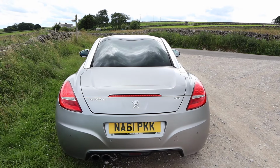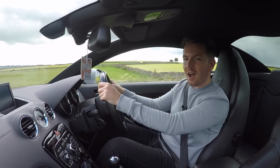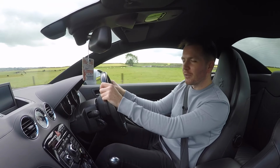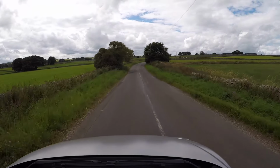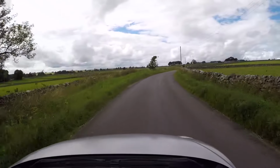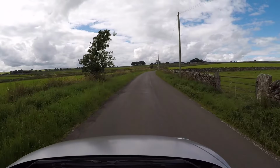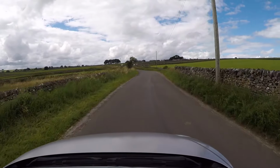Here in the UK, used prices start at around £4,000. That'll get you an early high mileage example. If you're looking for an RCZ-R, that will set you back around £12,000 if you can find one, because they're really quite rare. The diesels will return around 55 miles per gallon. All of the petrols will return quite high 30s in terms of MPG, so they're quite frugal. And the road tax isn't expensive either.